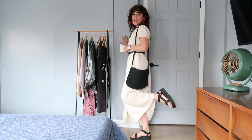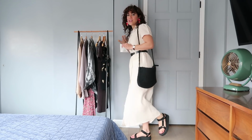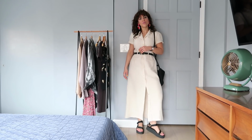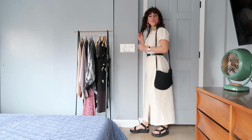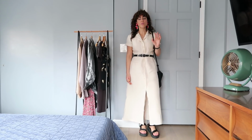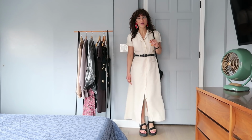I can't believe these are back, but they are, and I'm kind of into it because they're super comfy. They go with pretty much everything, and I really love how they look with a dress and skirts, and you can wear them with jeans or really whatever you want in the summer. So I think these are super fun. They're also cheap. These were $60 from Zappos. Totally worth it, super comfy, and I know that I'll be getting a lot of use out of these this season.